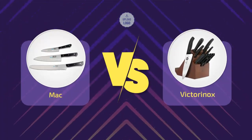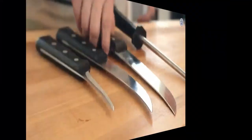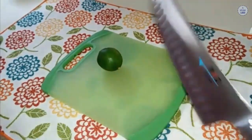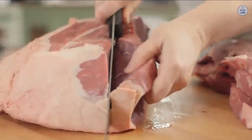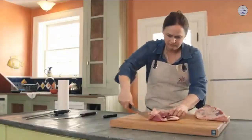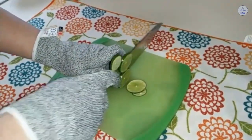Today's subject, Mac vs Victorinox. Once you start researching kitchen knives, you'll notice that they come in a huge array of different levels of quality and price. It can all be a little overwhelming really, with so many brands making bold marketing claims about their knives. Two popular kitchen knife brands that offer quite different products are Mac and Victorinox. Mac makes Japanese-style knives, whilst Victorinox knives are most similar to the Western style. There are a lot of differences between the two, but which is right for you?